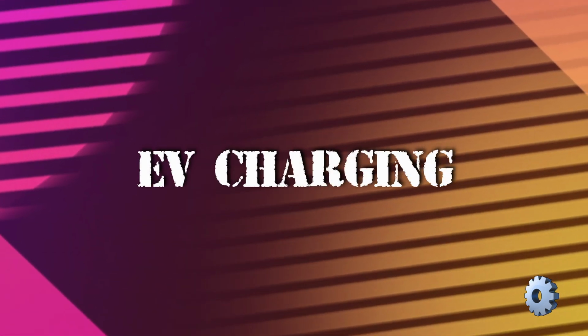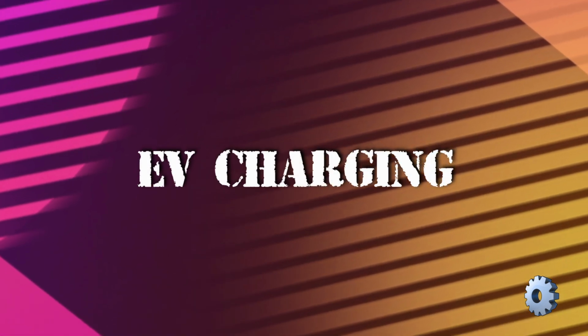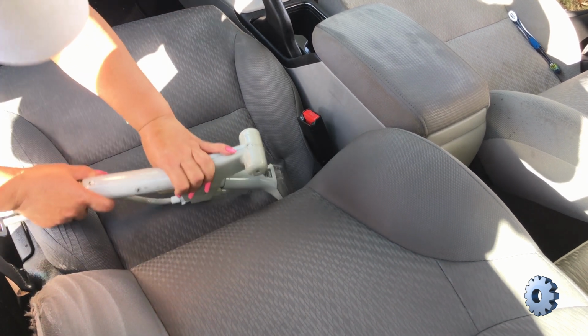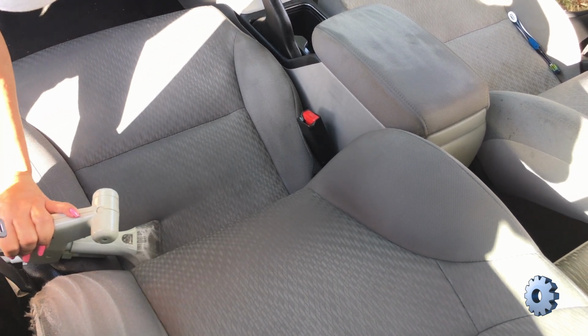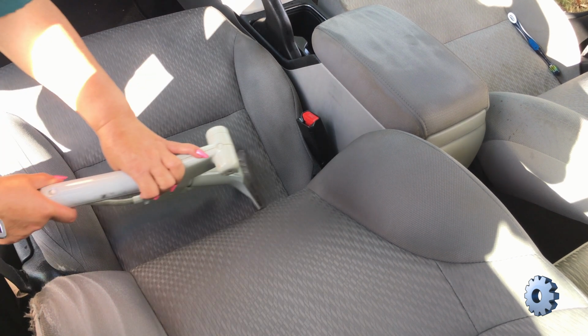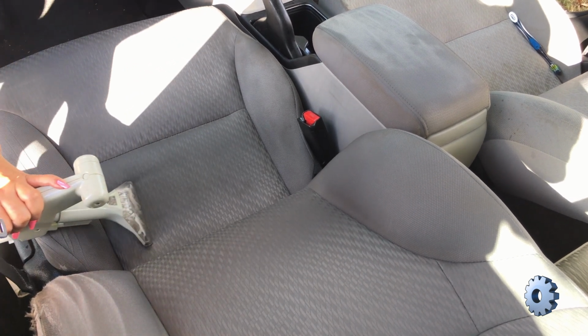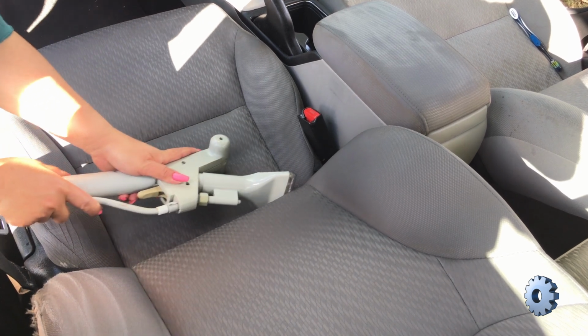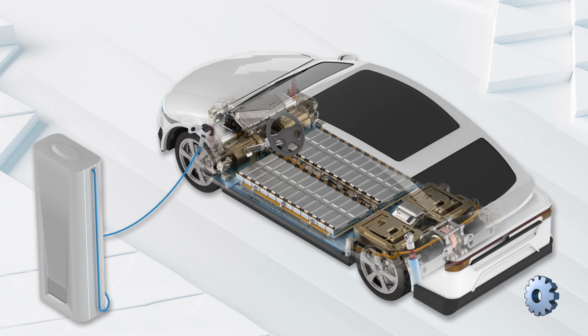Charge. Charge your car before the rains fall. If you live around Houston, Texas, expect a power outage. Expect a power outage that will last for days, if not weeks. Charge then disconnect. Never leave your car plugged in during a storm. One power surge or one lightning strike can blow up the car's computer. A Tesla car computer can cost between $1,000 to $1,500.